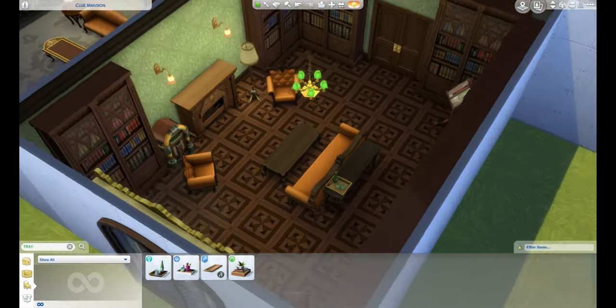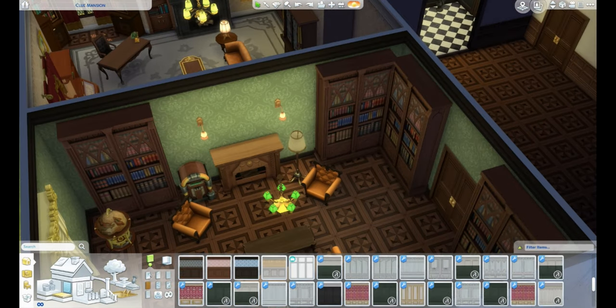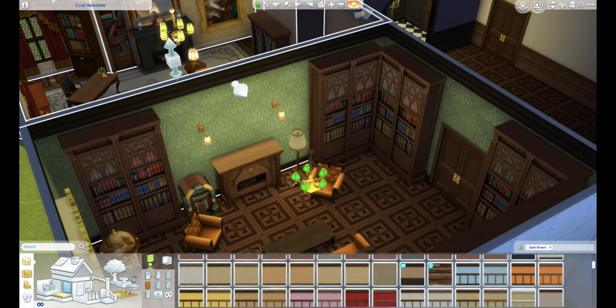And of course, we can't forget the doors to the library, which from the inside of the library looks like a bookcase. Hinting, of course, to the secret passages in the Clue Mansion.